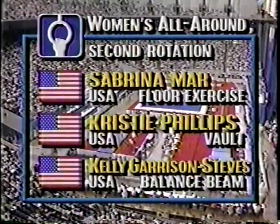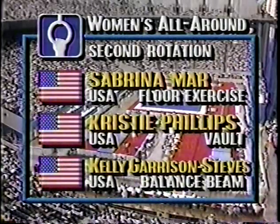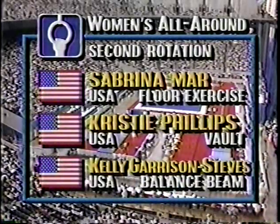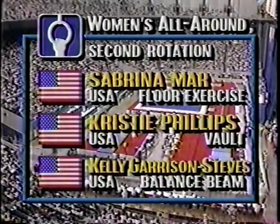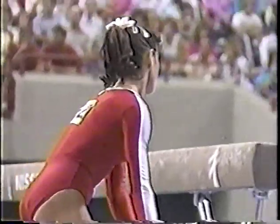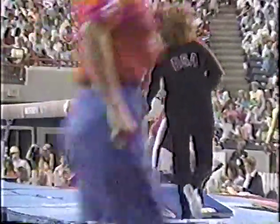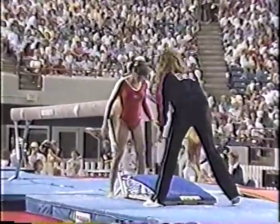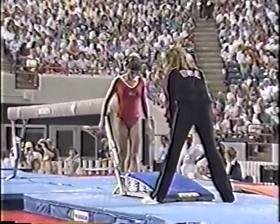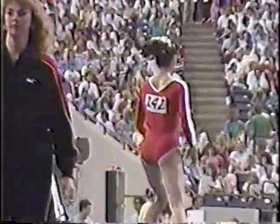So now we move on from the first rotation on to rotation number 2, and we see that Sabrina Marr will now go on to the floor exercise. Christy Phillips will be on the vault. Kelly Garrison-Steeves on the balance beam. And we should mention that Kelly Garrison-Steeves, very unusual for a gymnast in that she says the balance beam, one of the toughest apparatus to perform on, is her favorite event. Well, if you've watched Kelly on balance beam, you can understand why it's her favorite. She's uncanny on this event. Her sense of balance and the movement on the balance beam is extraordinary.